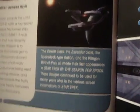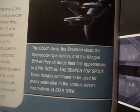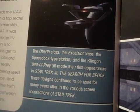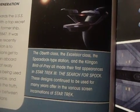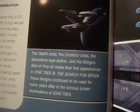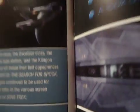The Oberth Class, the Excelsior, the Space Dock Type Station, and the Klingon Bird of Prey all made their first appearances in Star Trek III, The Search for Spock. Their designs have been used for many years later in various screen incarnations of Star Trek.